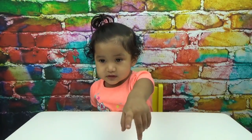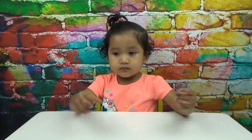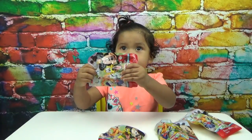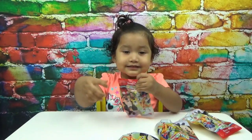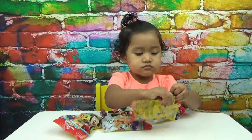Going to be looking at Makenzie's Walmart haul, or what I like to call what Makenzie pulled off the shelf at Walmart and I ended up buying because she's spoiled. First we have four Mickey Mouse Clubhouse slime bags. You want to open them? Yeah? Okay. Now, let's open up the slime bags and see what we got.